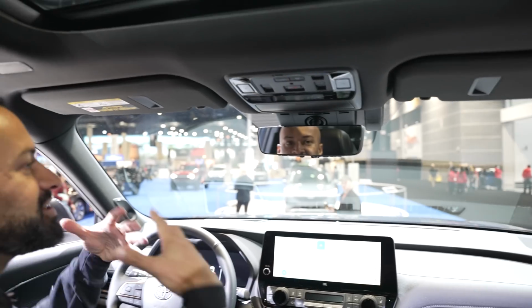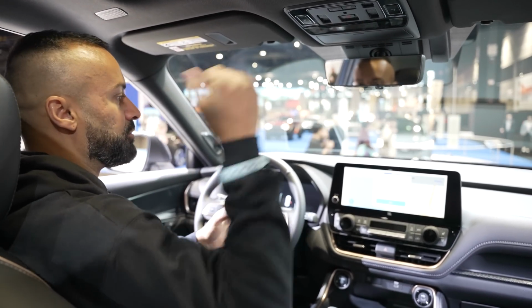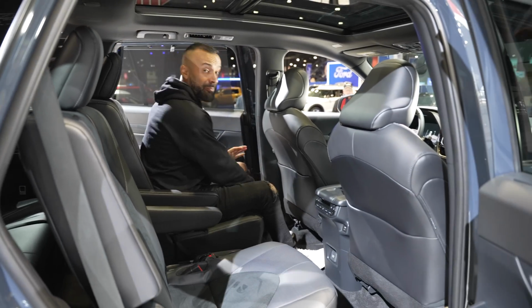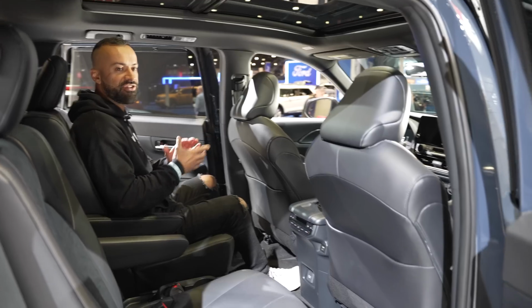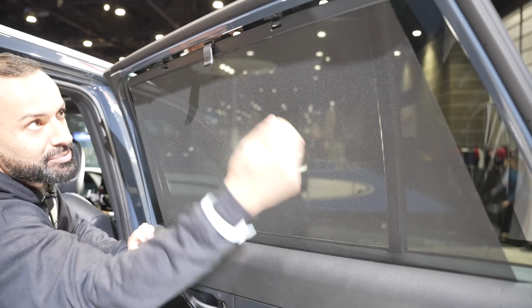camera, so you can see what's behind you in case people are sitting in the vehicle and their heads are blocking your rear view. Second row of the all-new Grand Highlander. Now, the door panel is important to talk about because it has a few features that are unique. You've got obviously these sunshades, which are important, that go all the way to this C-pillar window.